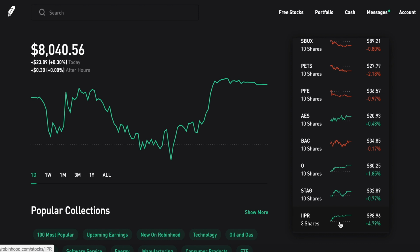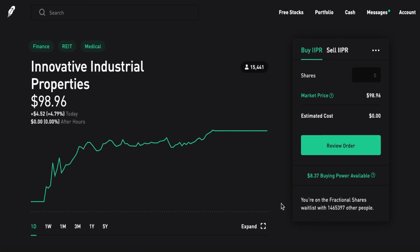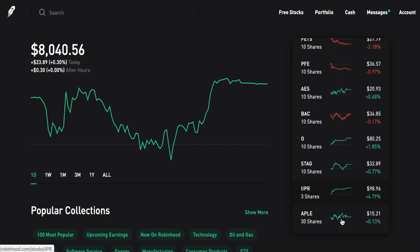Moving down to IIPR, Innovative Industrial Properties. Now this is a REIT as well, but this does not pay me every single month. They only pay every single quarter, 4 times a year. So as we scroll down to my position, for my 3 shares, my average cost is $77.22. I'm currently up 28.15%, which is $65.22.